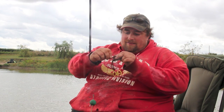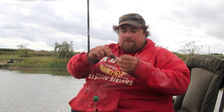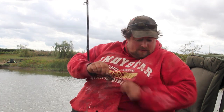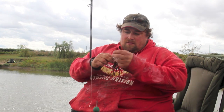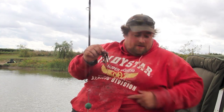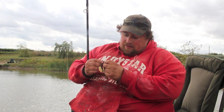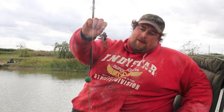Now the problem with this fishery is that it does have a barbless rule, so I've had to take the barb off that hook. If you leave the worms just on the hook, and it's barbless, they will eventually wiggle themselves all off. So what you do is a neat little trick. You get a bit of old catapult elastic, cut about half an inch off, and you just put the hook through it, and that holds the worms onto the bend.